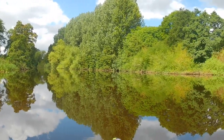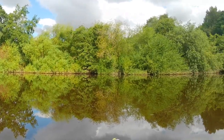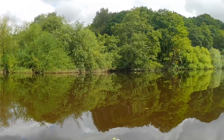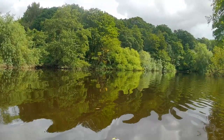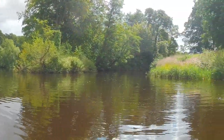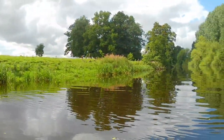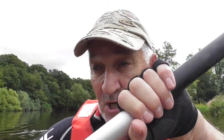So if I just turn the boat a little bit, you can see that this is where the River Ure goes off there to the left, and the cut is off to the right. So I need to remember that on the way back. This water is absolutely glistening, it's crystal clear.